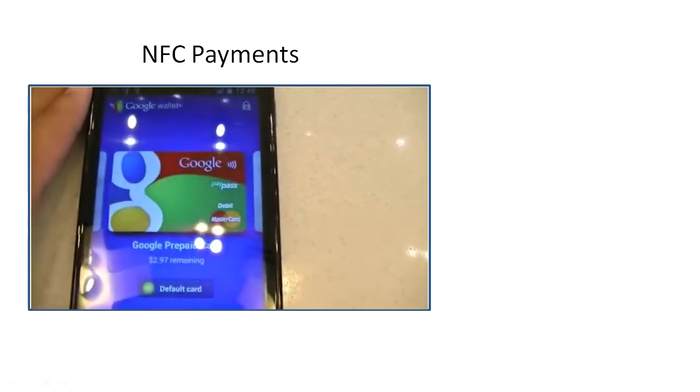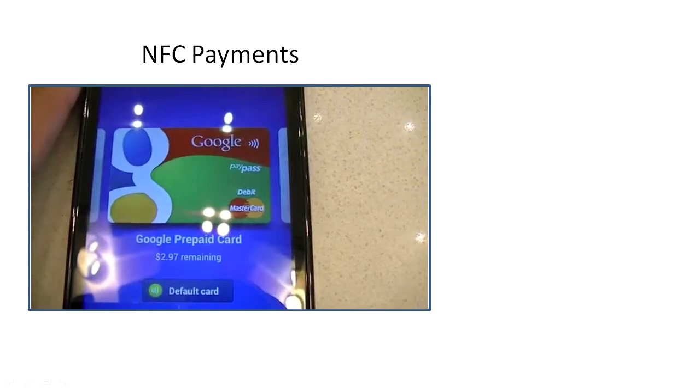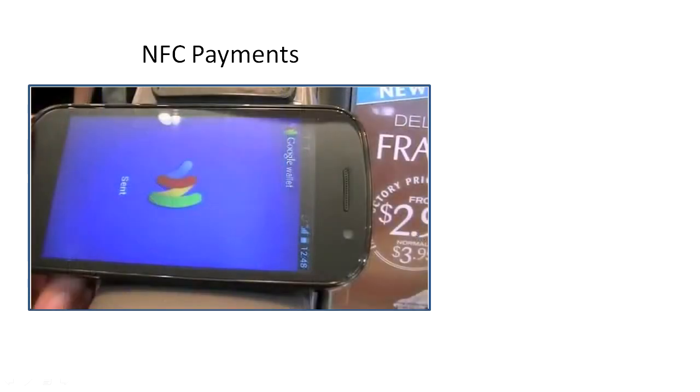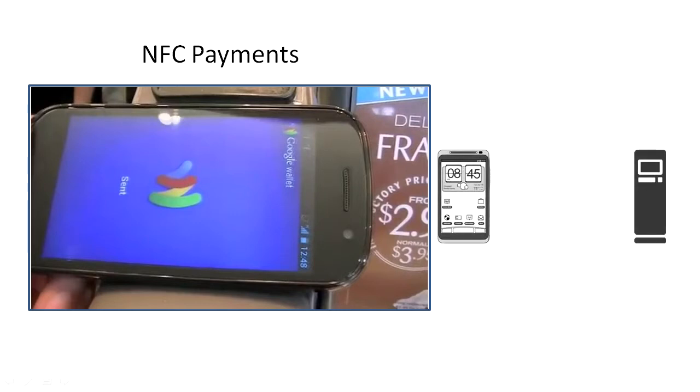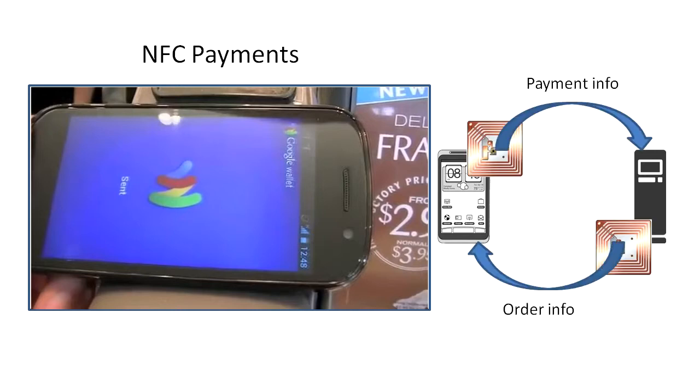Now, going into the payment application on his phone, which in this case is Google Wallet, the customer is also able to check the status of his new balance. From a technical perspective, what occurs under the hood during a transaction as such is that both the payment terminal and the customer's phone create a series of virtual RFID tags which they exchange between themselves. Those virtual RFID tags contain order and payment details that, when mutually verified and cleared, commit the transaction.